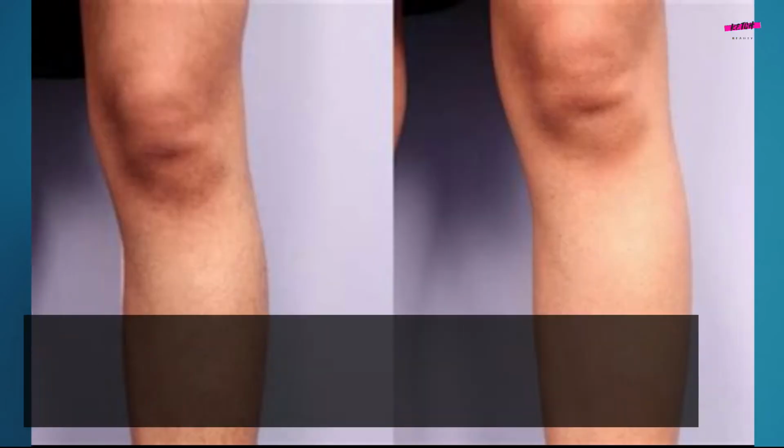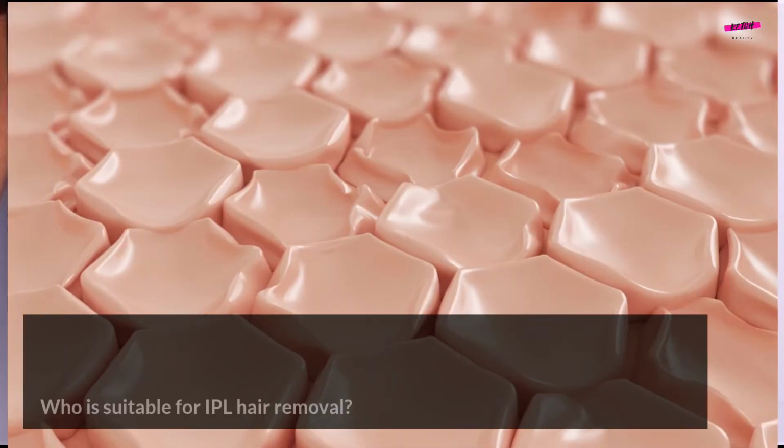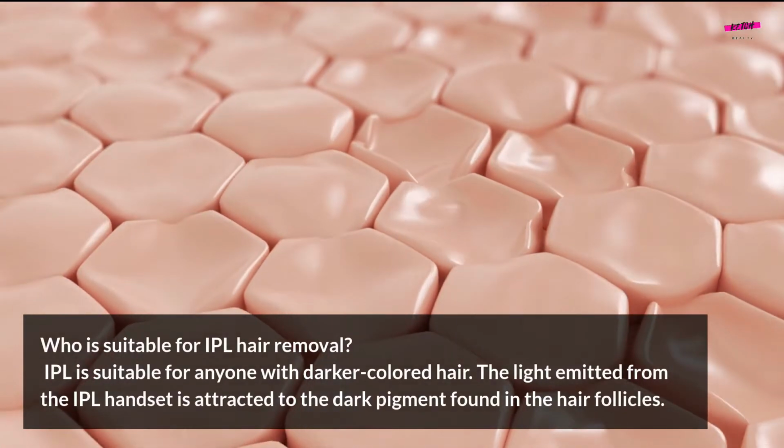How long does it take to see results from IPL hair removal? It takes about 4 to 8 IPL treatments performed weekly to see noticeable results. This timeline will vary from person to person, but our customers do well, usually getting results in a relatively short amount of time.